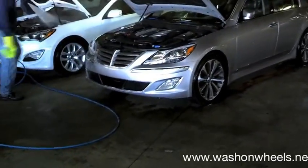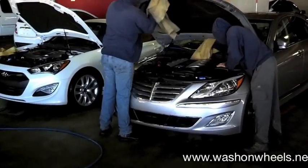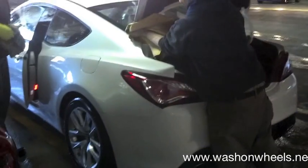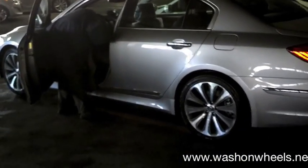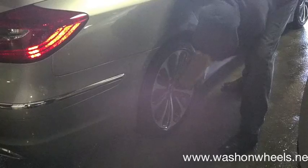They also wanted us to spray the dust off the engine compartments. Then we wiped off the edges on all the hoods, the trunks, and the doors. We also wiped off the wheels.